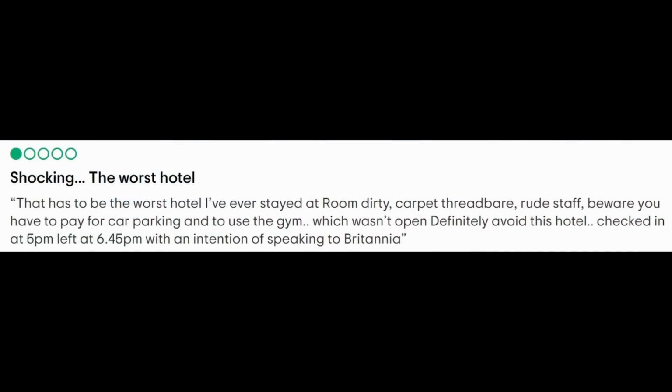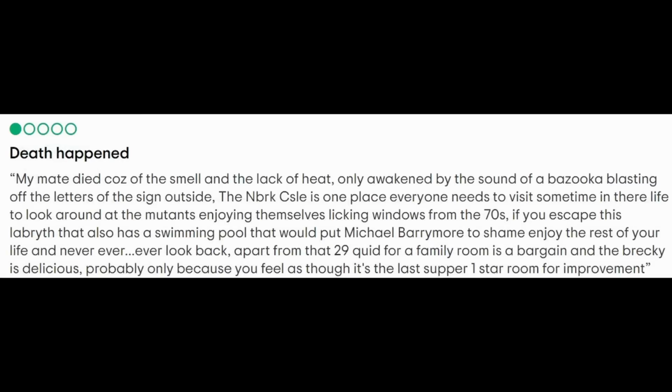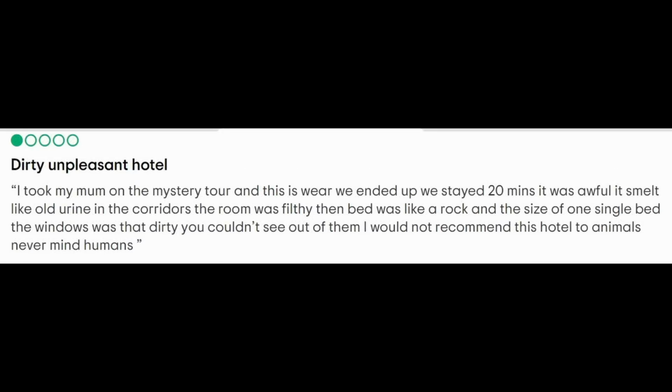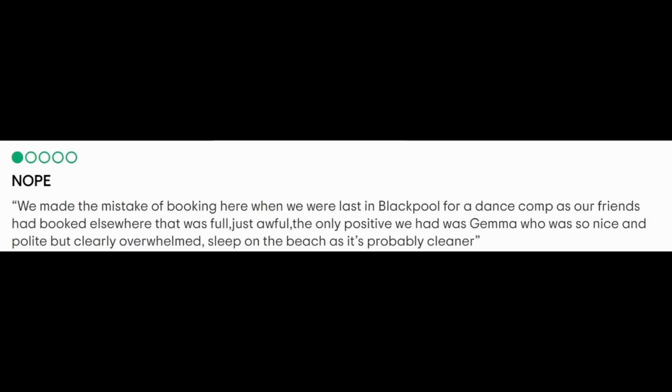Now this is, as you can see by the flag there, this hotel is part of the Britannia Group. If I'm right about that, I think that they have things like the Grand in Scarborough, this one, and obviously the actual Britannia hotels. However, this one has not got some good reviews. I'll bang some on the screen right now so you can see what it's like. And let's go see if these reviews are right.